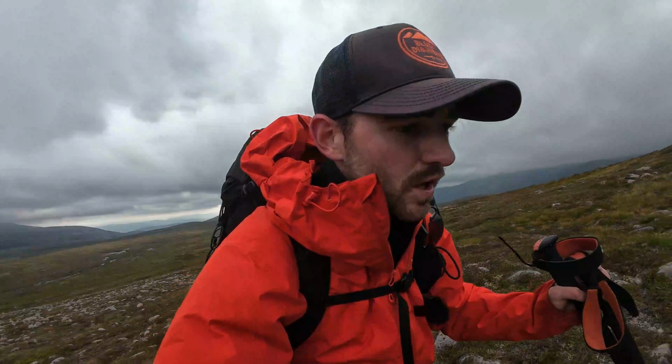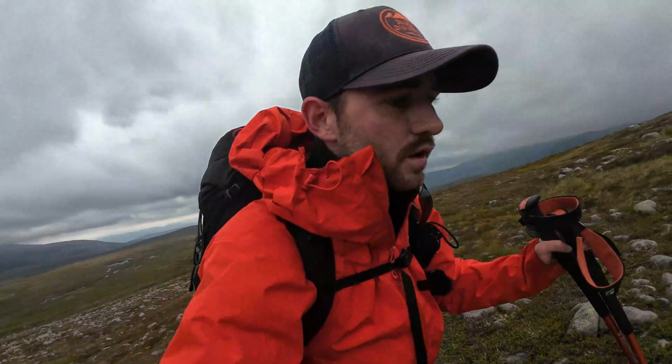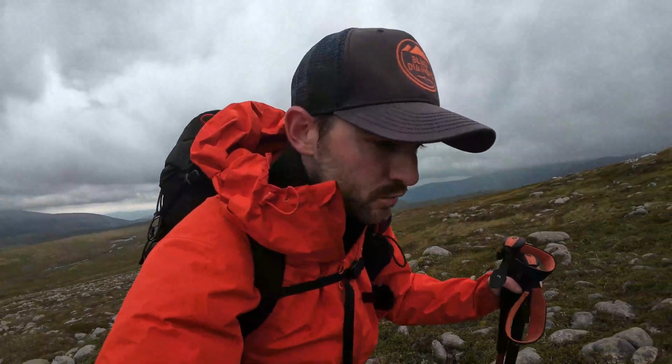Now I'm going to continue this descent. I'll probably bring you back and start talking to you once I'm on this next Munro. Hopefully it's still out of the cloud when I get there. So it's been a while since my last film, and I'm actually not far from the summit of this Munro now, Etchachan.